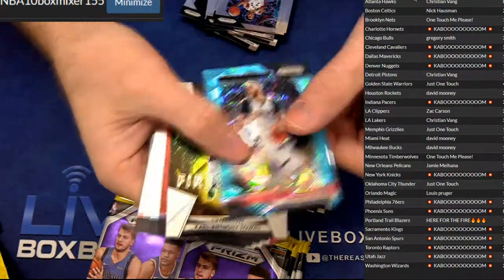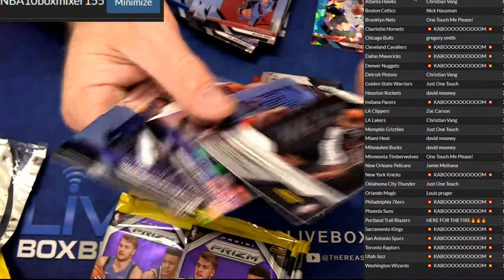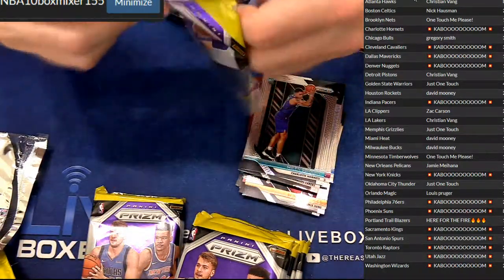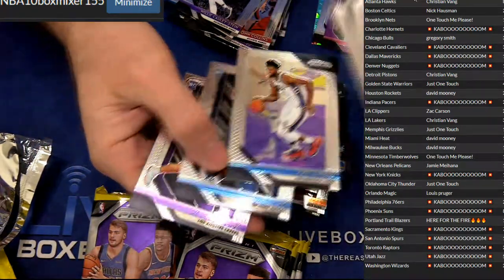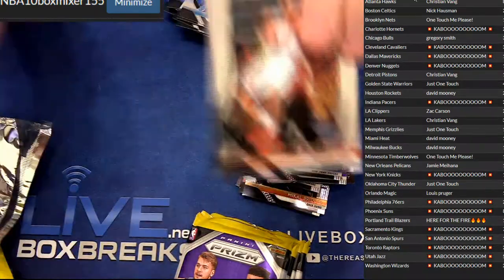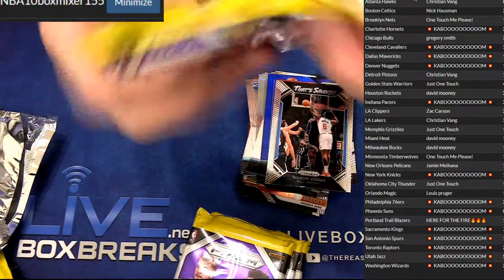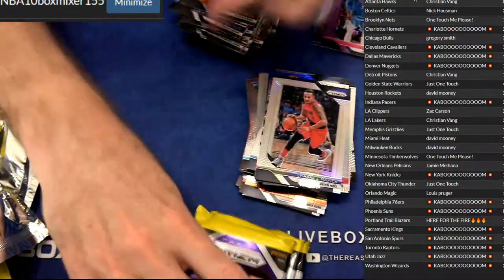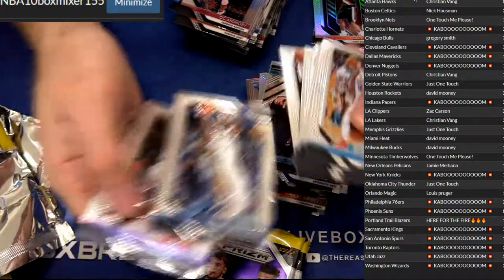We got a Curry, a little iciness. You sure have lit rippers. Costas, Sexton, Lonnie Walker, nice hit for the Spurs. Kaboomski, boom, boom, boom. Frazier, Brandon Knight silver, Tobias purple. Boom, man. Got a Tyreke blue, Anderson wave. Trae Young rookie, Napier, Young, Valanciunas. Gary Trent rookie silver, LeBron hyper.